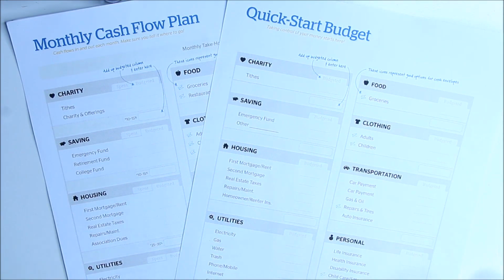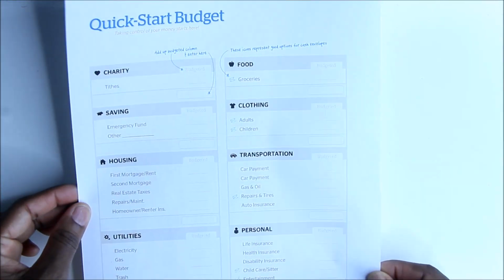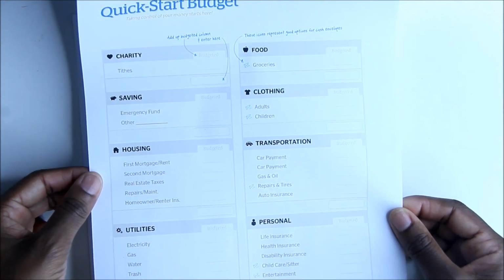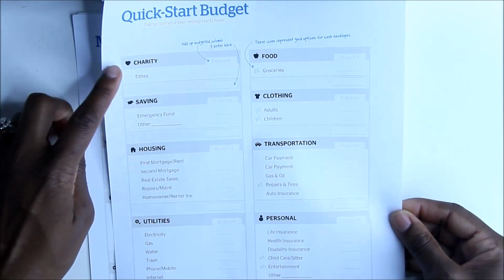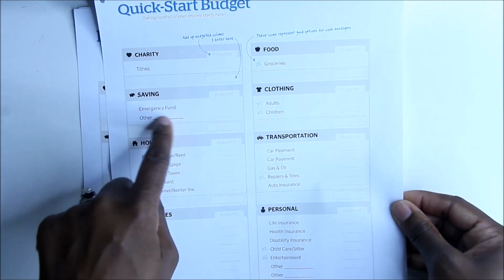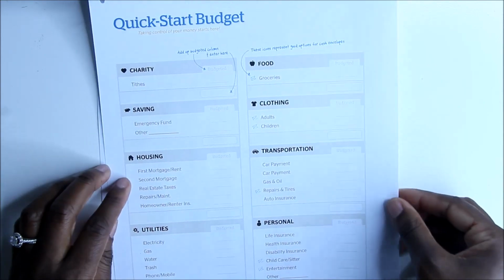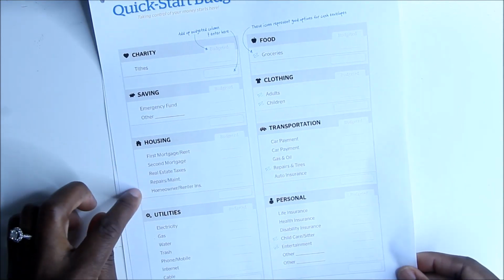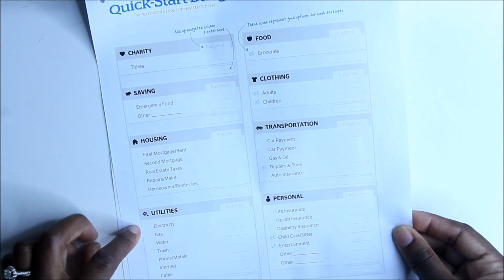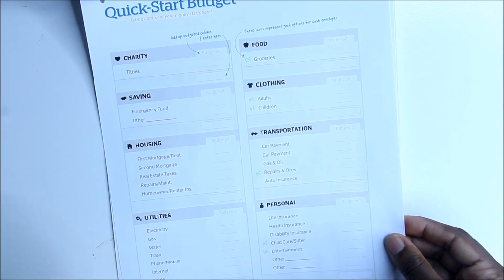Alright friends, so I have two different forms here. The first one is the Quick Start Budget, which basically goes over your budget kind of in a brief sense. So at the top here it has charity, where you'd put your tithes, then savings for your emergency fund or other savings, housing, so mortgage or rent, second mortgage, real estate taxes, repair, maintenance, homeowners and renters insurance. Then we move down to utilities, which are electricity, gas, water, trash, phone or mobile, internet and cable.